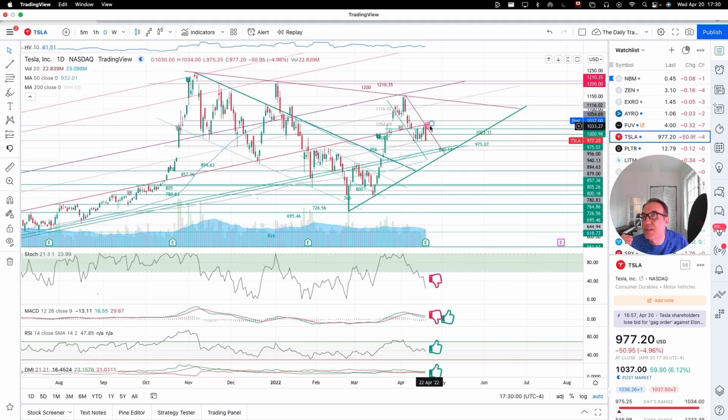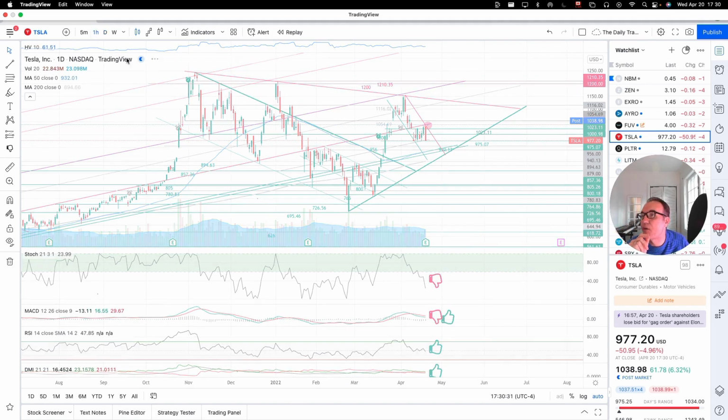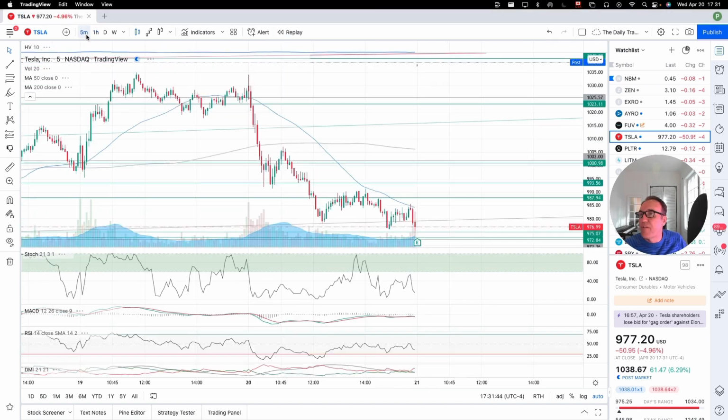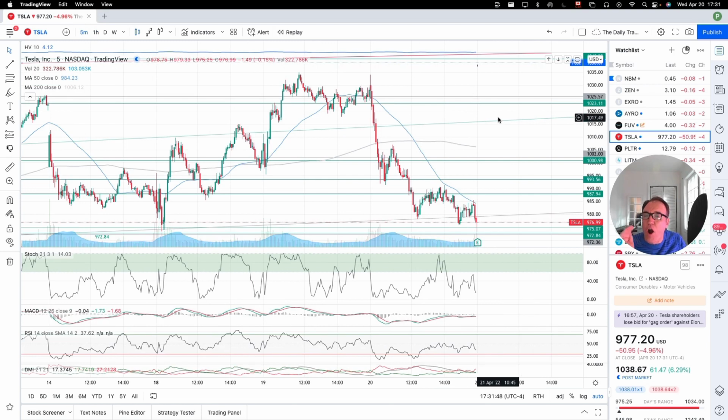So I feel that we need to break 1040 to really give the chance to the stock to reach back this downward resistance that we have at approximately 1140. And if we break that, then we can start thinking about 1210. This is going to be interesting to look at tomorrow. So I'm going to check tomorrow here on the 1 hour chart or even on the 5-minute chart to see what is happening with the opening. Are we going to open below 1040? If we do, I'm just going to watch it. But if we break 1040, then maybe this is time to get a little bit more into Tesla.